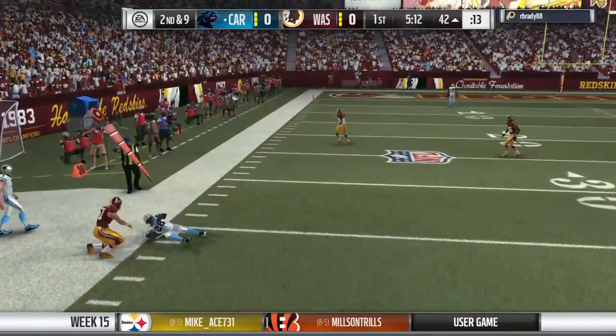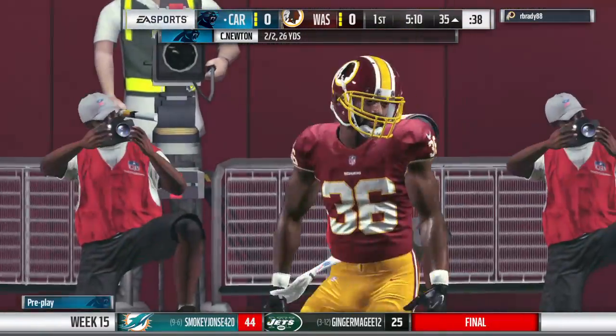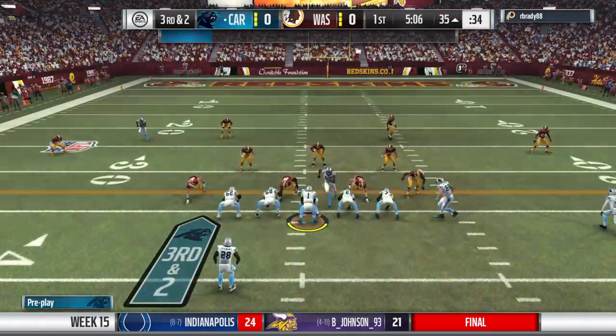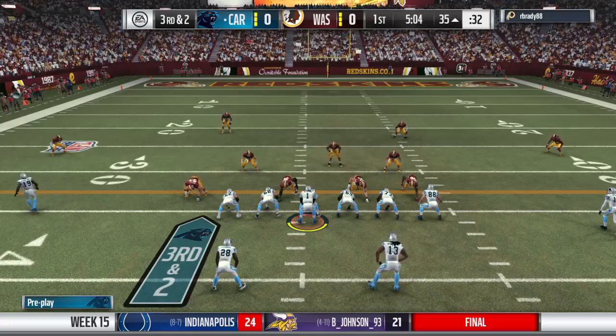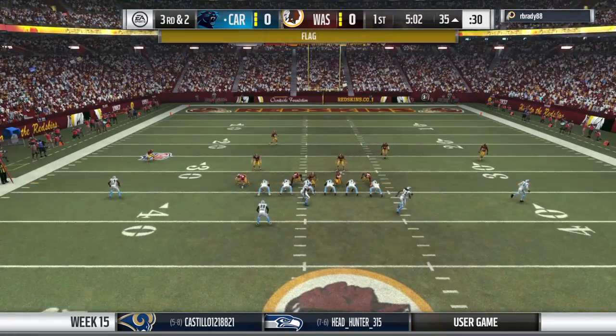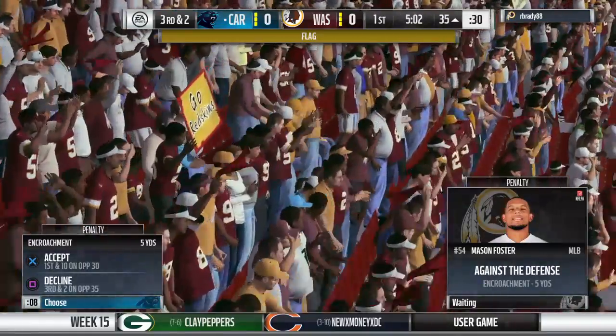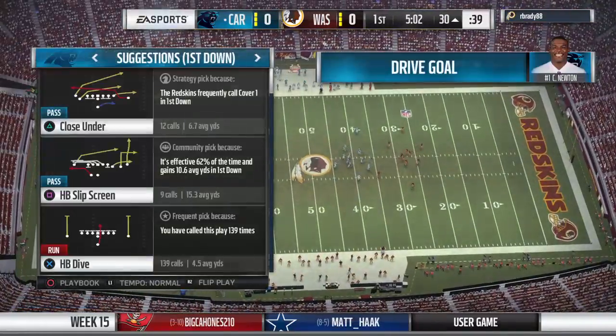A dump off here to Stewart, and he'll go down here at the 35-yard line. It'll be a gain of 8 yards, and that'll lead here to a third down. I know most of the time when the ball's in the air, you're thinking wide receiver, tight end, but running backs, they can be a big part of any passing offense nowadays.